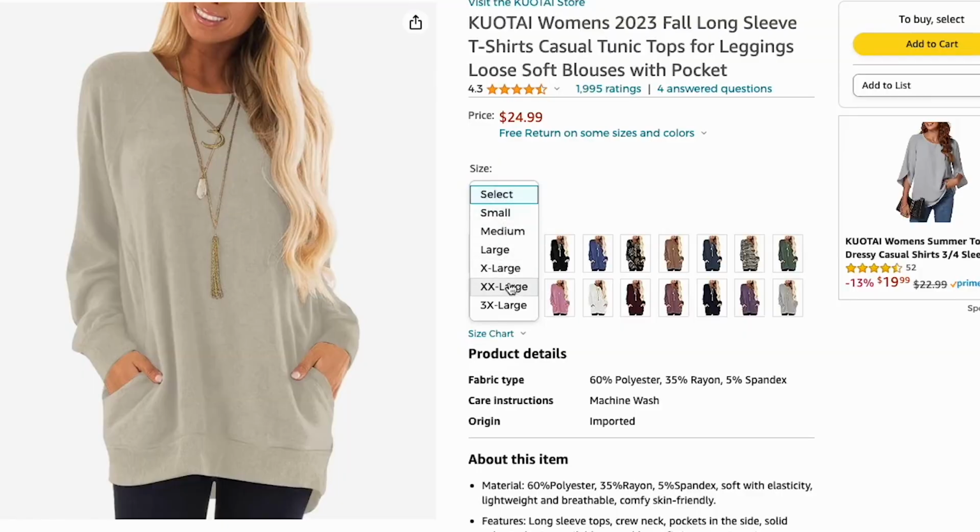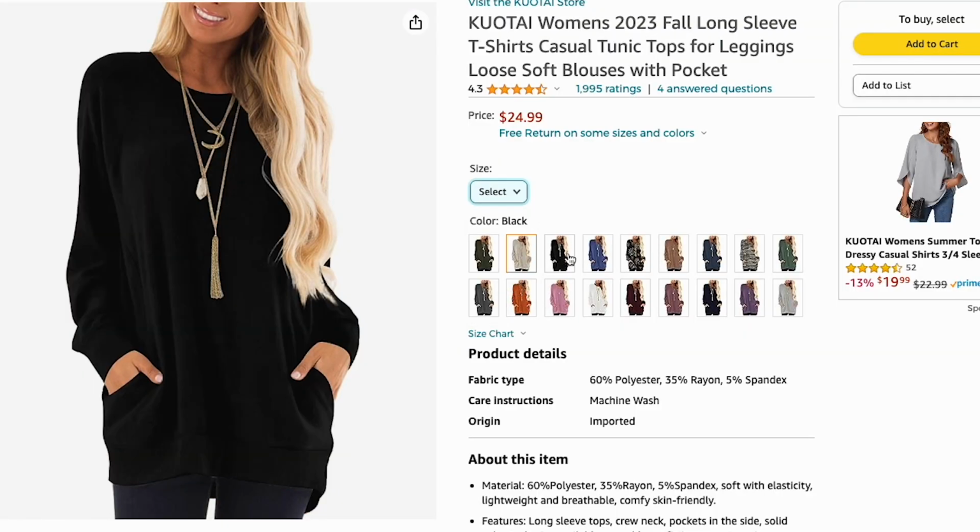So let's just get into them so you guys know what products I'm talking about. So the number one product that I don't like selling on Amazon is clothing. And there's multiple reasons for this, but mainly because there's too many different sizes, there's too many different colors.